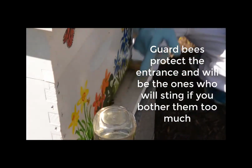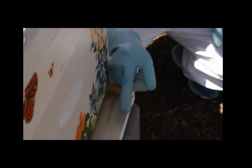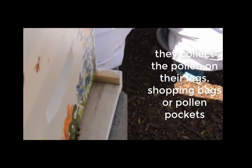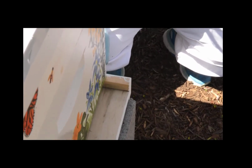A lot of these are just guard bees right now because I disrupted them. And they carry pollen on their legs. It'll look like they have little tumors on their back legs, but they don't. That's their shopping bags, which they use to put the pollen in.